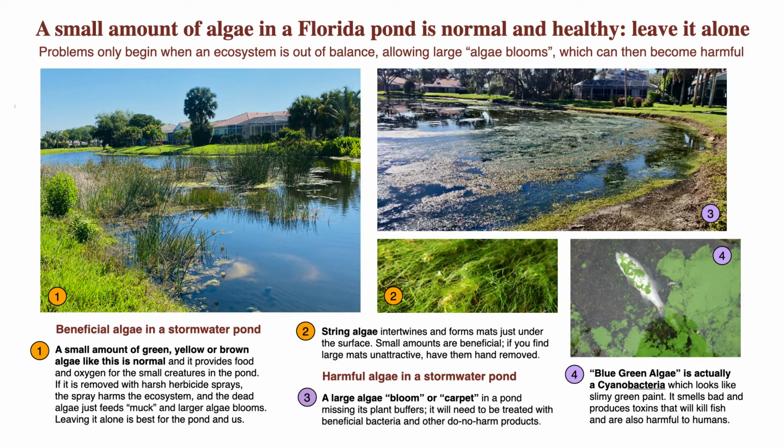Just like the old adage, a stitch in time saves nine, it's easier and cheaper to prevent excessive algae than it is to treat it. The first and best way to prevent algae blooms is to maintain shoreline plant buffers or a no-mow zone to filter out incoming nutrients, and to maintain enough aquatic plants in the water to filter out even more nutrients.